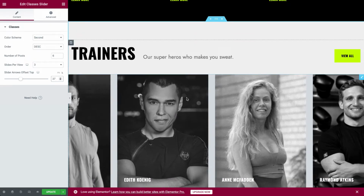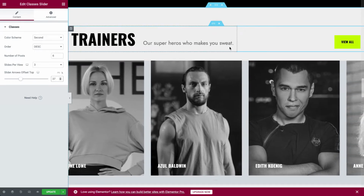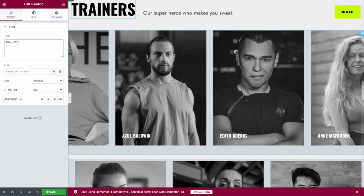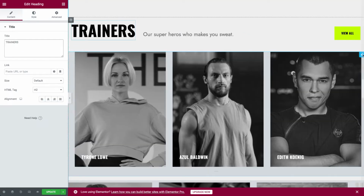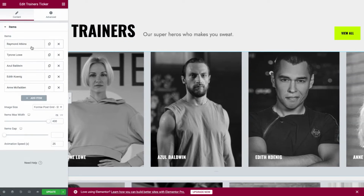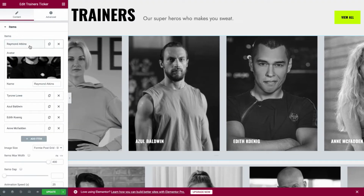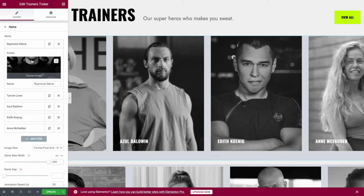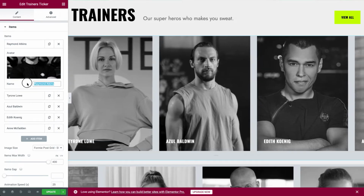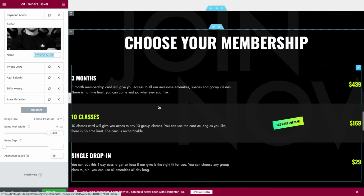Let's go further. So here you can see trainers. Again, text is edited. Simply click on the edit, change the text right here. Let's take a look how we can change the list of the trainers. Click on the edit icon. On the left, you'll see the list of all trainers added. You can expand each row and you can choose a different image and you can change the name of the trainer. There are some other settings, just go through them.